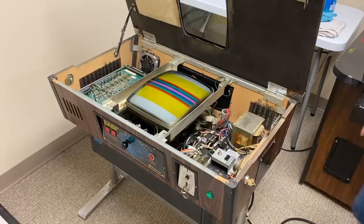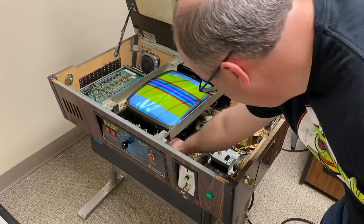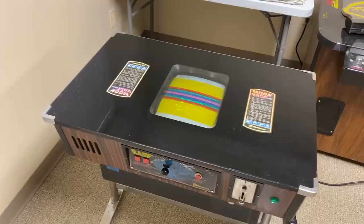And here goes. Well, it's sort of working. Let's try some adjustments. I think that's going to work. Of course, I've seen this machine working before for about 10 minutes, so I actually tested it for about 30 minutes and played through a few games.